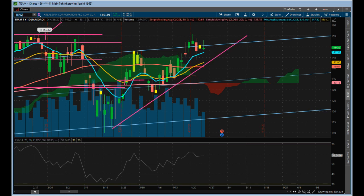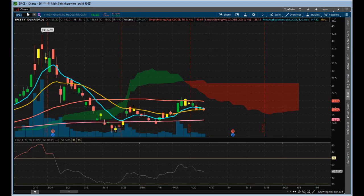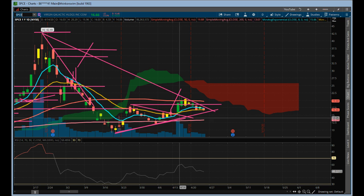Bullish until proven otherwise. Cherry, what's going on? SPCE. Let's take a look. Still getting tight in here, right? Still tight in these triangles right here. The inside day down a little bit, but let's see if we can get a breakout candle one way or the other out of there.